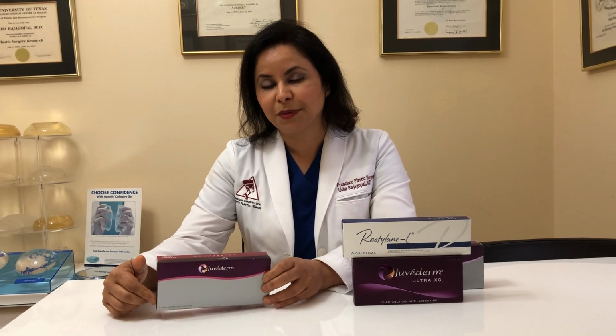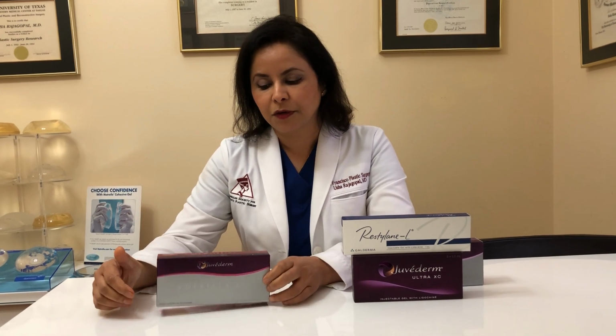So this is an amazing treatment for lip lines because it does not give the lumpiness or bumpiness that some of the other thicker fillers may do. So this is where this fills a really nice niche in the lip treatment market.